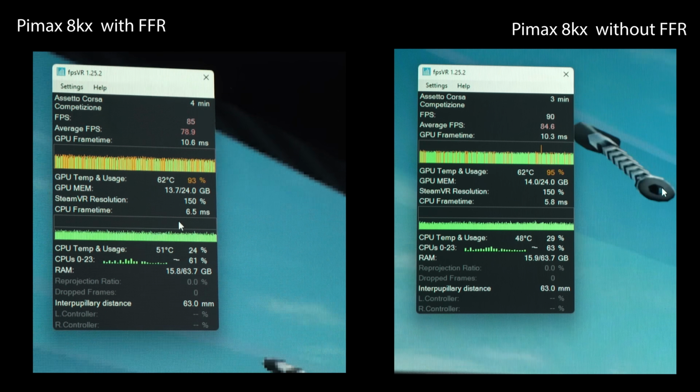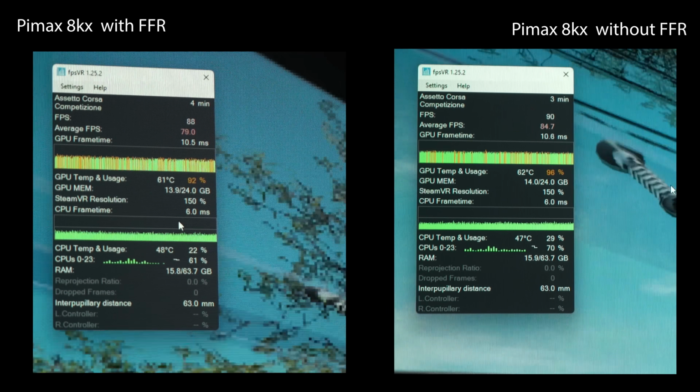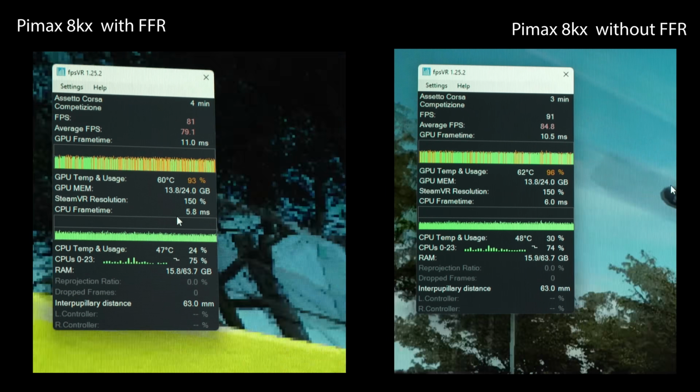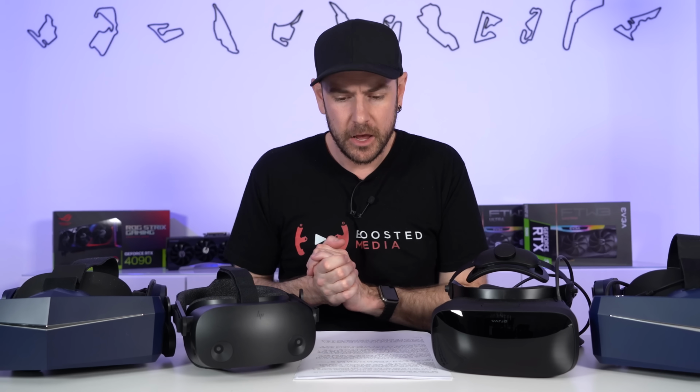The frame rates are actually really good on both headsets with FFR turned off. Now, I don't really understand the reason for that. If you guys know, let us know in the comments down below. I'm not claiming to be an expert here. I'm just sharing my experience with you guys.